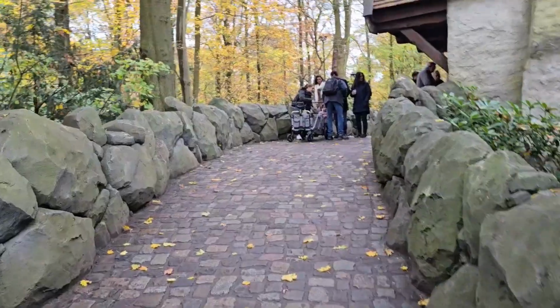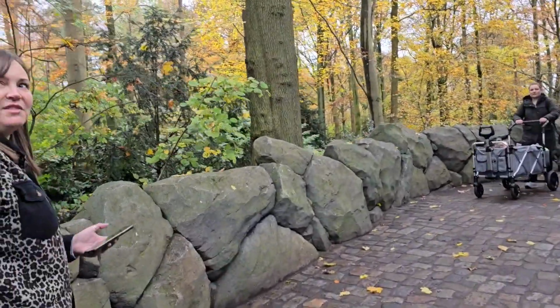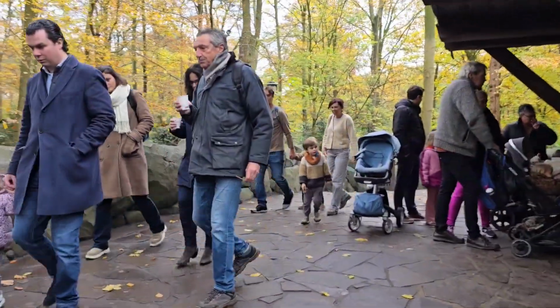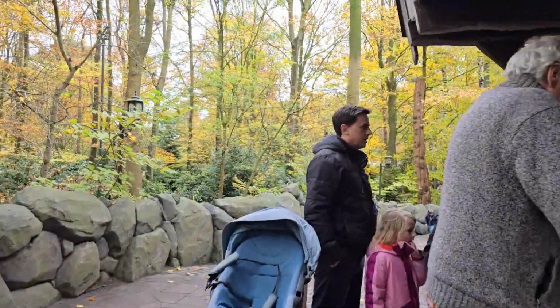Red squirrel scene. A real red squirrel, not an animatronic one, in the fairy tale forest. Red squirrels where we're from, our things are fairy tales, aren't they? You just don't see red squirrels. We only ever see greys.